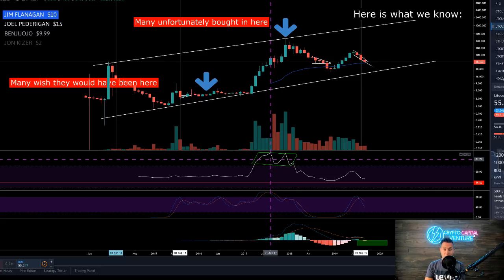If you're long term, this is a monthly chart. If you're long term, this is a beautiful accumulation area for Litecoin.